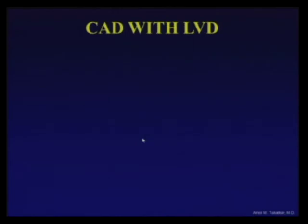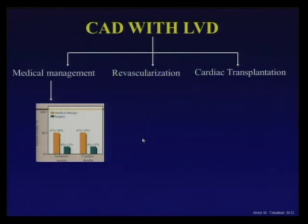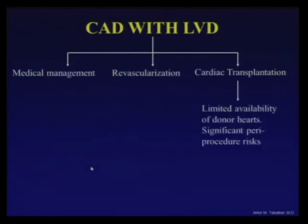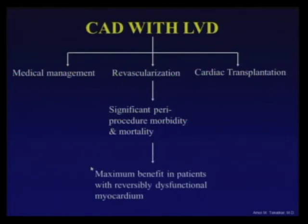So coronary artery disease with left ventricular dysfunction, you can have medical management, revascularization, or cardiac transplant. Okay. So medical management, in spite of all the advances in medical therapies, with medical therapy the incidence of ischemic events and cardiac deaths is significantly higher compared to surgery. So surgery is kind of preferred. Surgery meaning revascularization. Cardiac transplantation is limited by availability of donor hearts. So you have either CABG or angioplasty and those kinds of things. But they have a significant peri-procedural morbidity and mortality, so it's not without risk. So you want to choose the patients who are going to benefit the most from this kind of procedure.